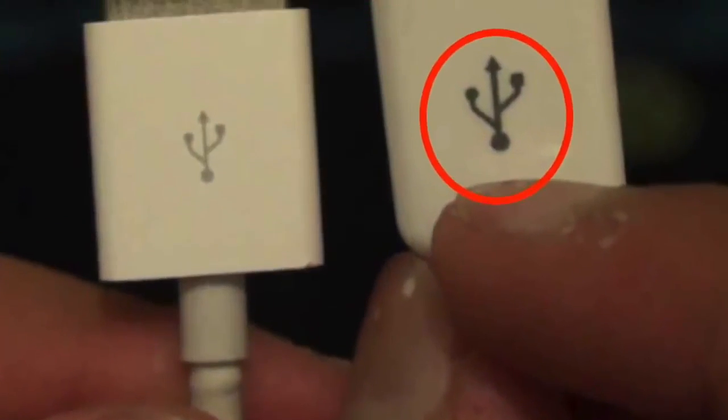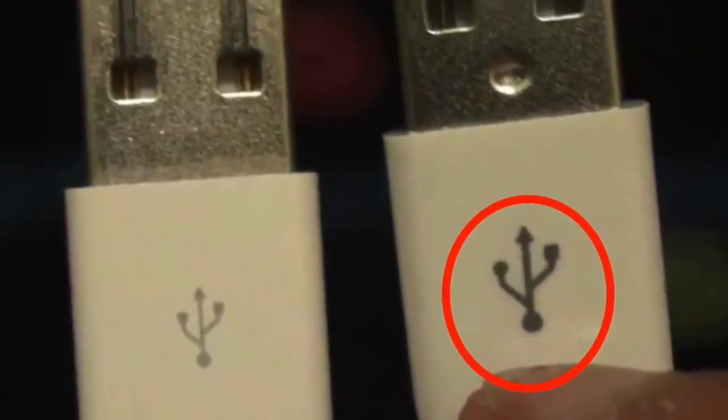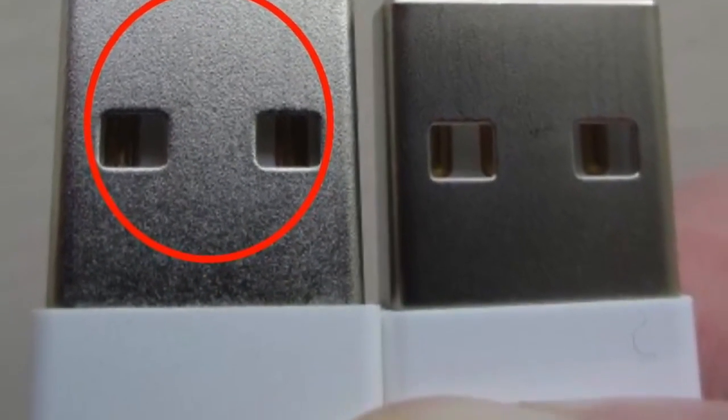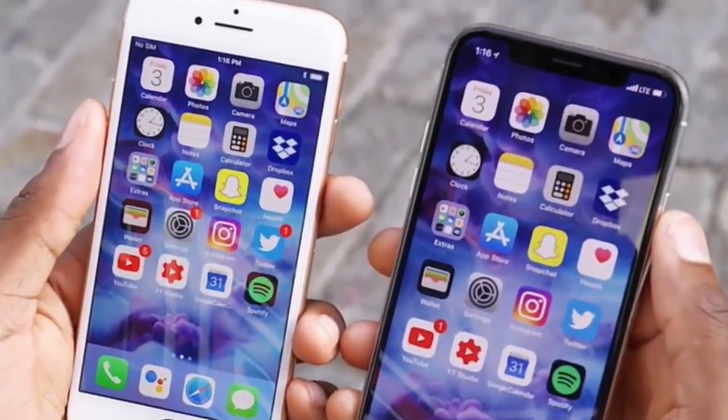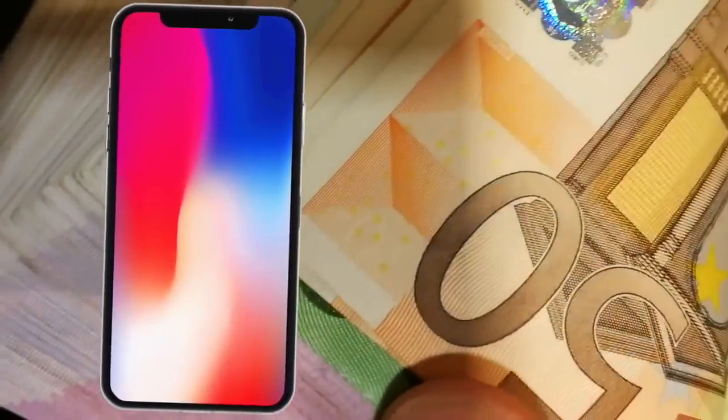If you bought the phone in a box, you can even use the charging cable to see if it's a fraud. The metal part of the cable should be smooth and have no texture. However, the fakes use a cheap material which has a grainy texture to it. So hopefully these tips mean you won't get scammed buying a fake iPhone X. Then again, paying $1,000 for a phone is arguably a scam in itself.